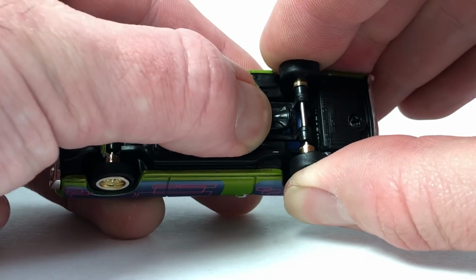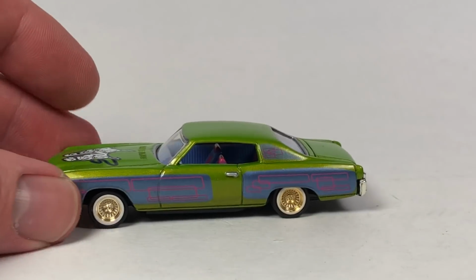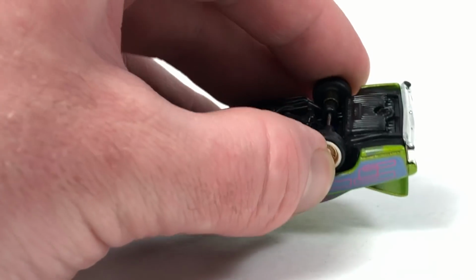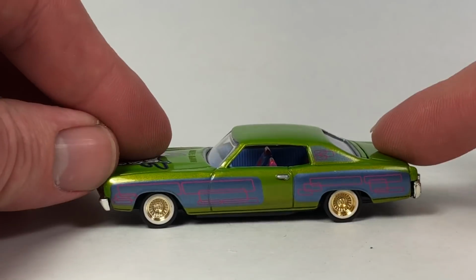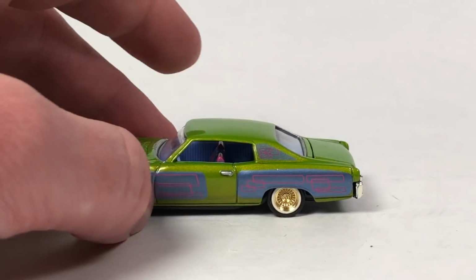This makes me nervous pulling this axle out, and I'm just not going to do it. It's not worth it. Because if it breaks, I guess it'll just be permanently in the down position, which is not terrible. But here, I guess if I push on it, no, that's as far as I'm going to take it. But it is cool. They kind of have suspension too.